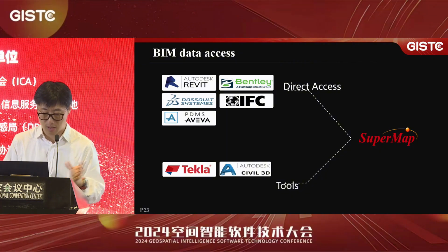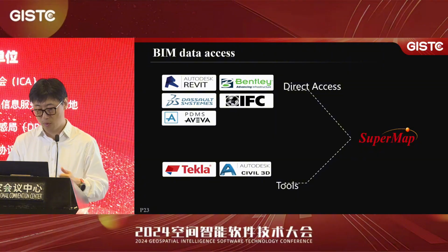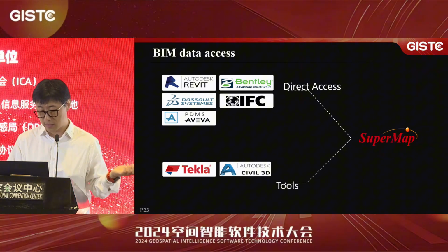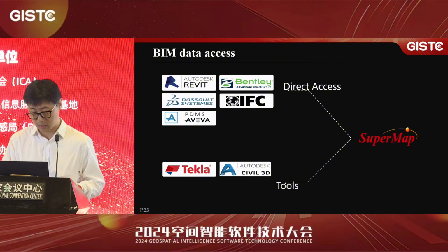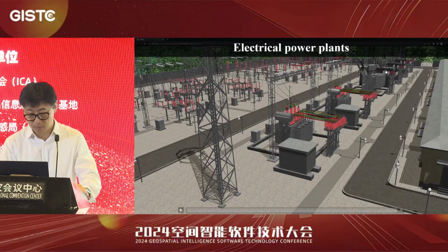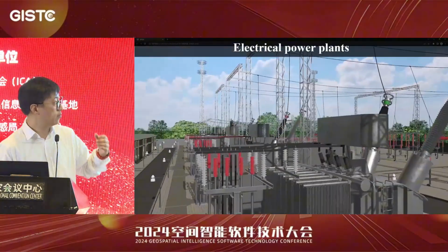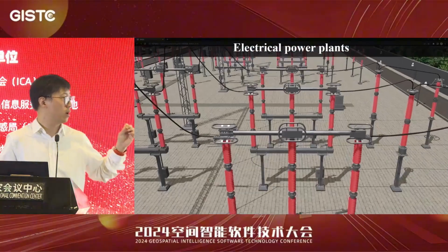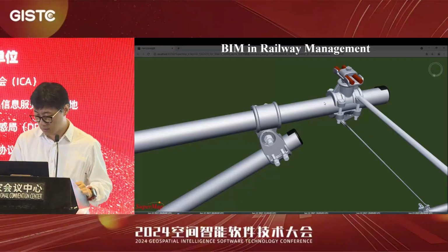As for other fields, such as BIM data, we could directly access the main software, such as Revit from Autodesk, MicroStation from Bentley, and open source data formats such as IFC. After accessing this data, we can show the structure, the information, and all these materials, such as the roughness and the metallic features, in these 3D scenes.